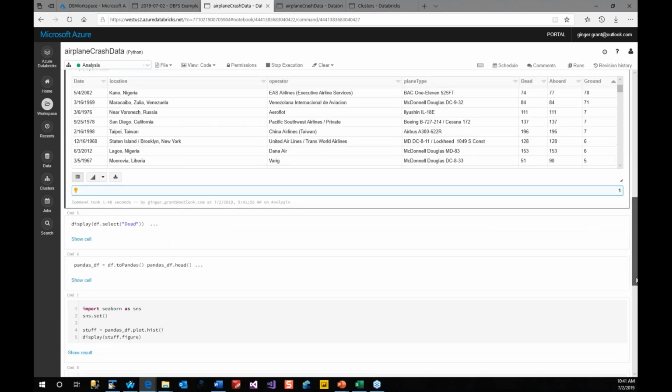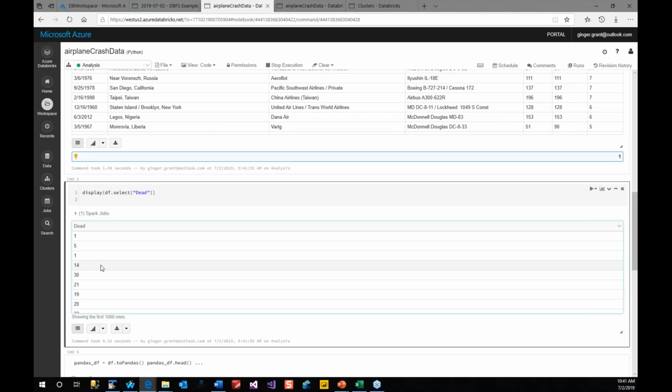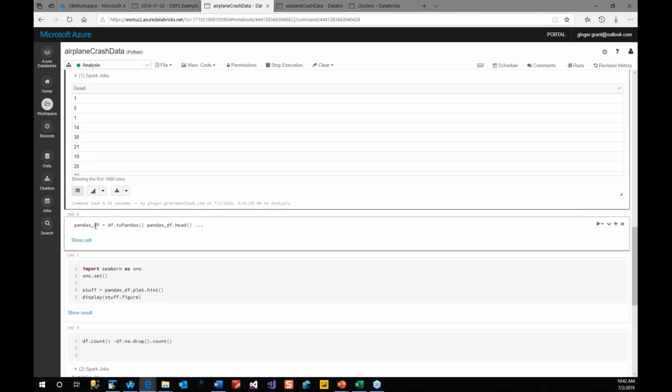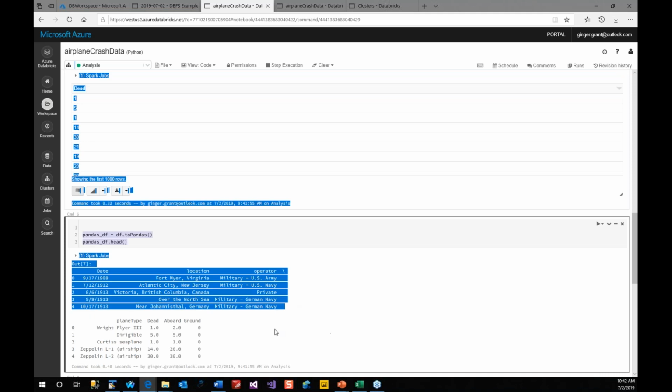And I can even get clever and look at how many people showed up as dead. If I wanted to do that, I can look at loading the data into pandas, and then I can run the pandas command to just look at the first 5 records of the data, and then the last 5 as well. So just different ways that I have of looking at my data.